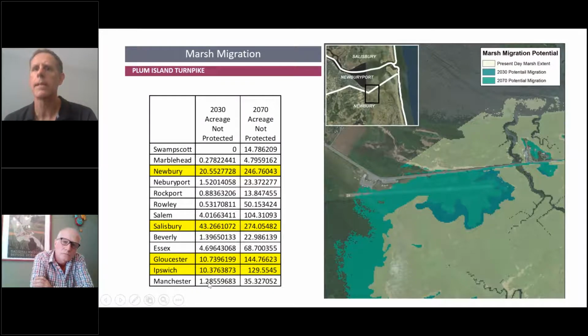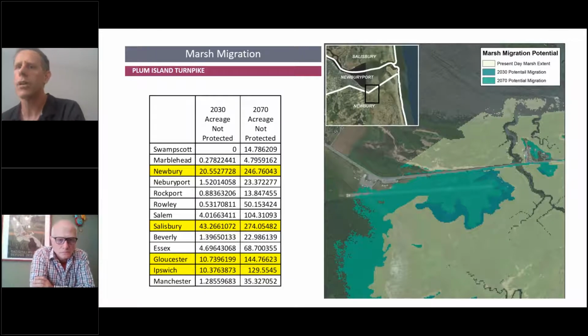This just gives you a sense from the SLAMM modeling, the acres that currently are not protected as permanent open space and that are expected marsh migration. And then you look in 2070 in total, you're somewhere between 500 and maybe up to 1,000 acres of what is a 16,000 acre marsh area. So those are a finite set of areas that potentially could be parcels that we protect. So that's part of our thinking in our marsh strategy.